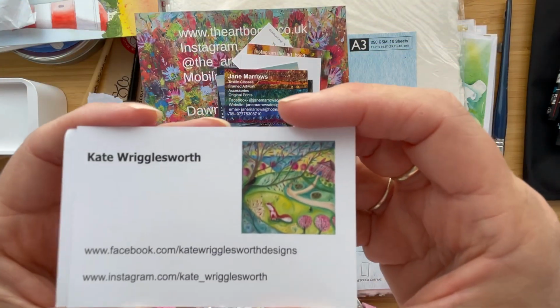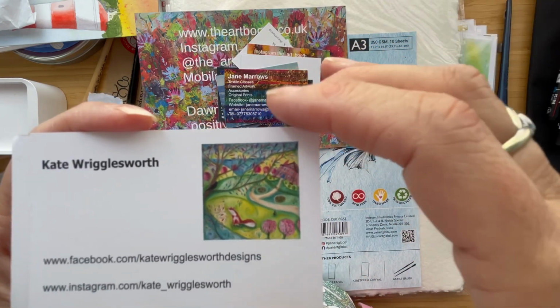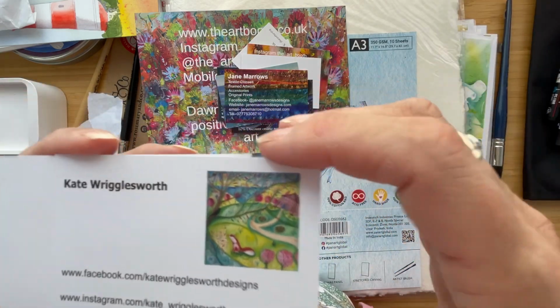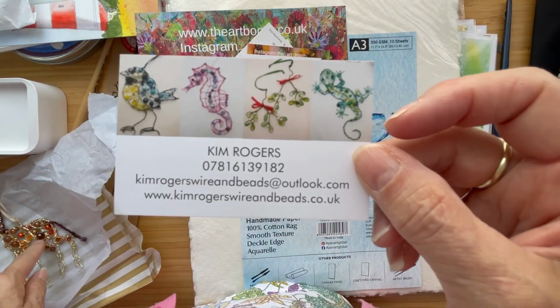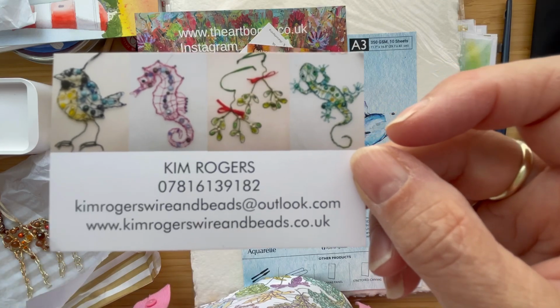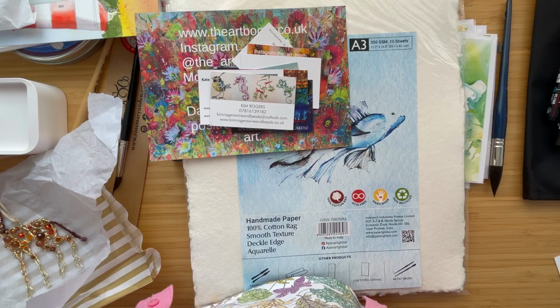So Kate Wrigglesworth, absolutely lovely, lovely bright colours and quirky pictures and paintings. Absolutely loved what she did. Oh, Kim Rogers, that was the lady that did the giraffe. So that's her socials there. How cute are these? They're just beautiful.